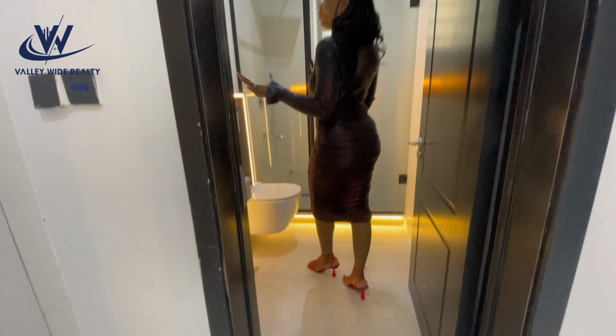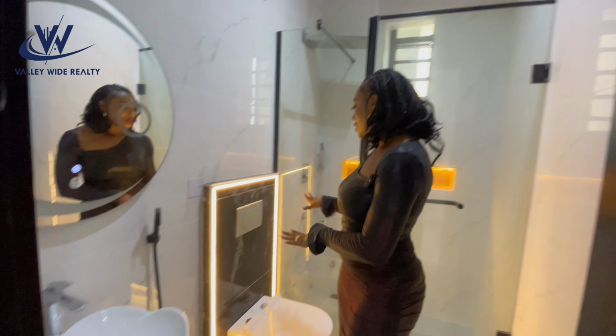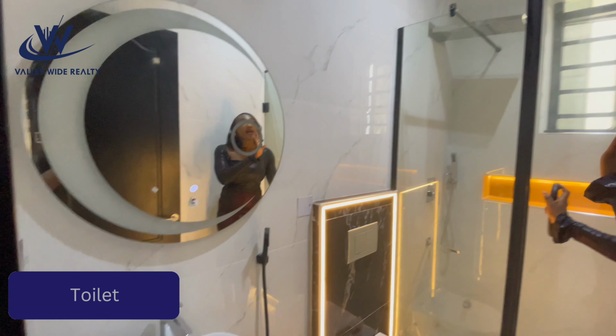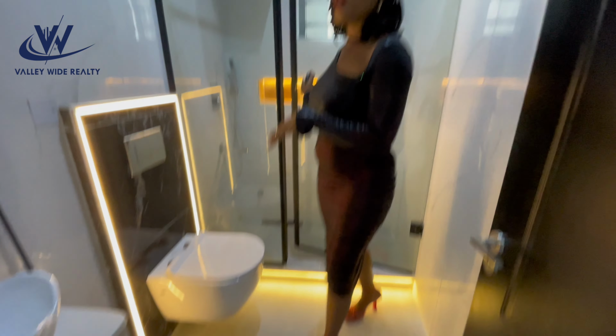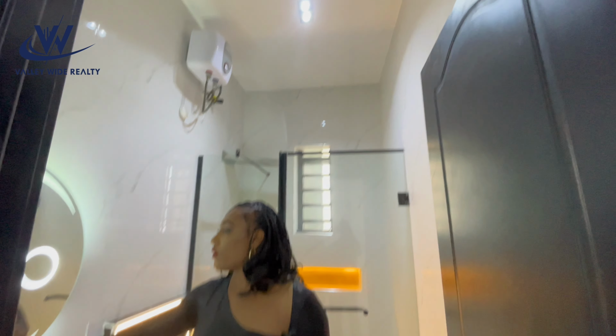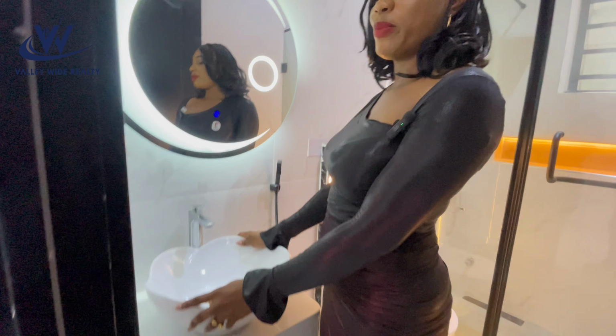Right here we get the beautiful toilet setting, floor to ceiling tiling right here, with of course the toilet seat, the walk-in shower, a rain shower head, the window space, lovely, and of course the vanity mirror. This is just lovely. A wash basin.